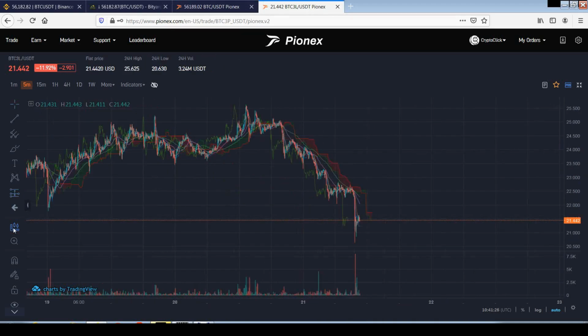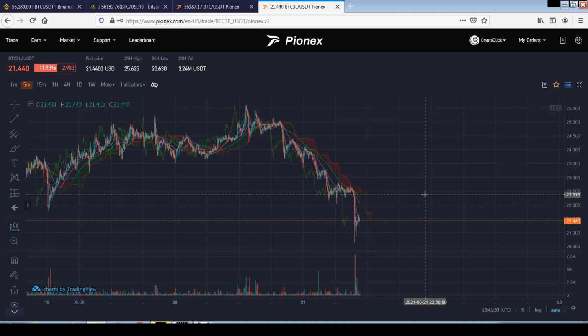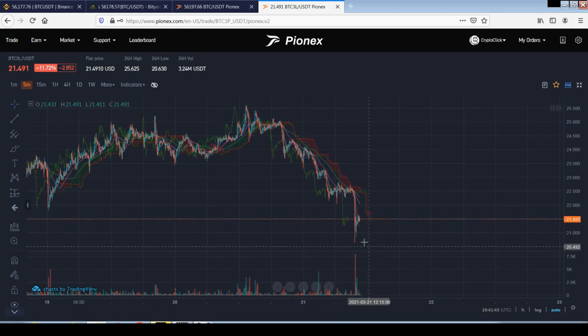But it could have been a lot worse if I'd done the leverage bot. If we have a look here, the leverage bot is actually 16%. So you can see basically it's 3 times, which is why it says 3 times the range of the original asset. It's a derivative token of the original token. So this would have been horrendous if I'd done this last night.